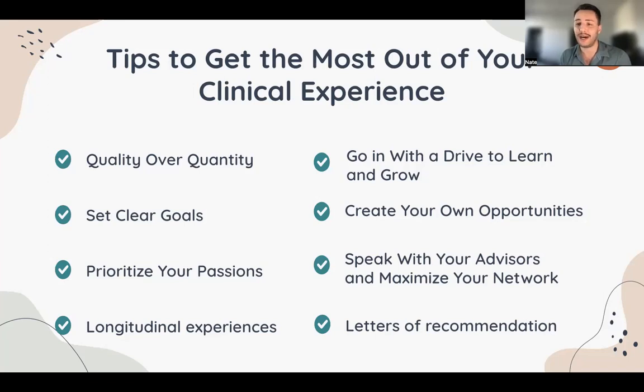Set clear goals about what you want to get out of the experience. What skills do you want to work on? What clinical knowledge do you want to work on? Again, we talked about prioritizing your passions, and I already touched on longitudinal experiences with quality over quantity.